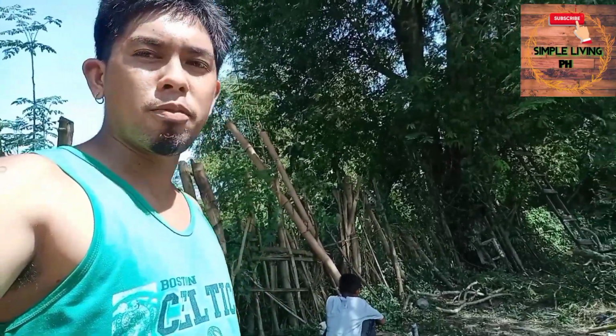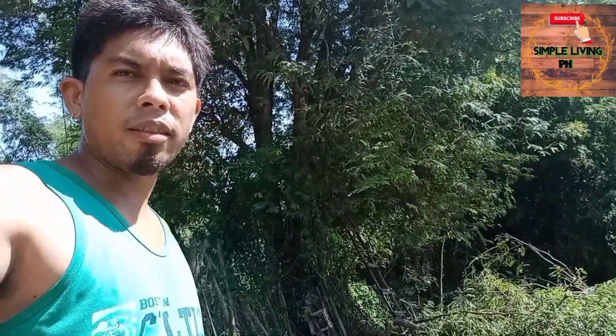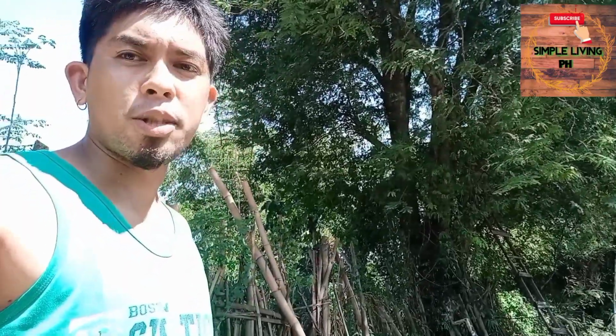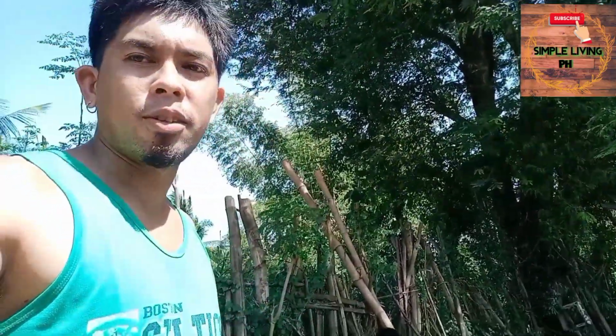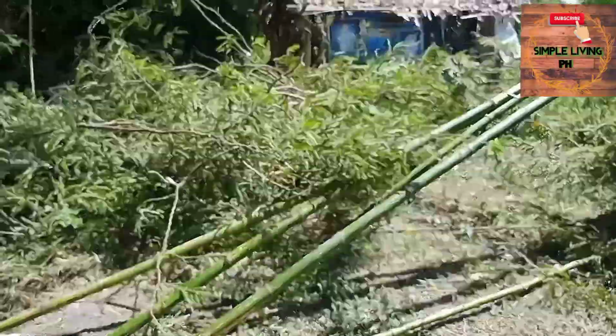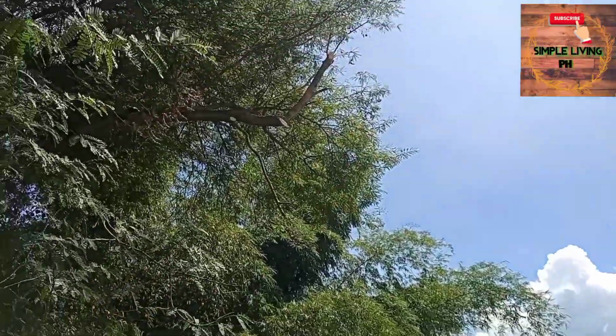I did not manage to video earlier when we were starting to cut some trees here. So this area was, at night, very dark in here. That's why I asked Tonton to cut some trees, the top of this tree. So Tonton is expert on climbing the tree. So as you see here now, these are the cuts that Tonton did earlier.